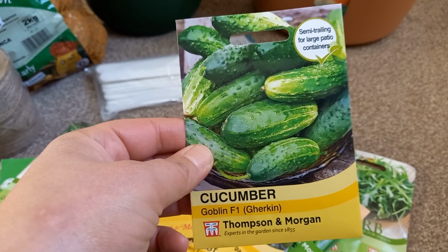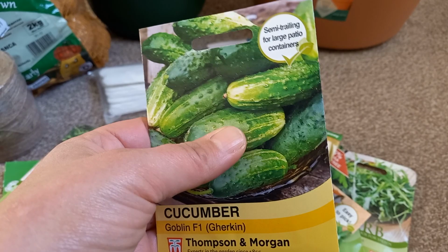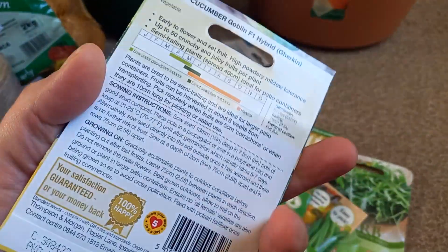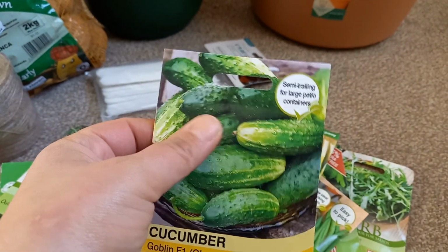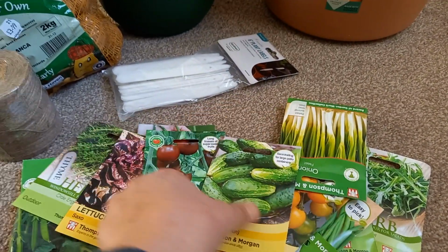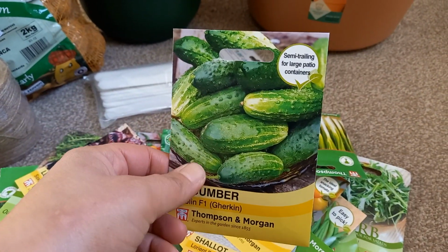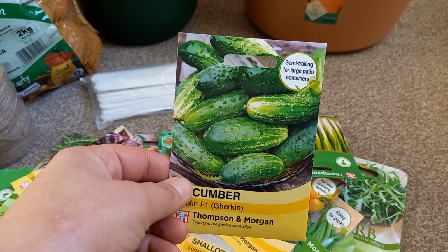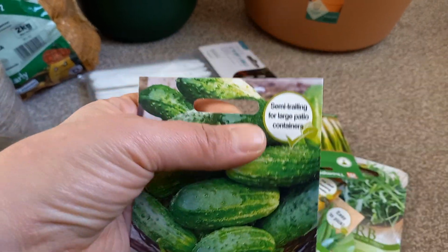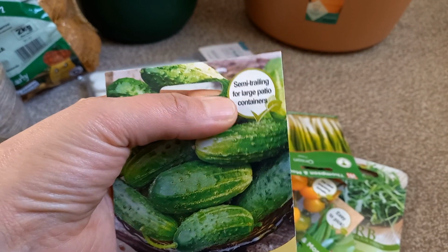And cucumber. These are called Goblin F1 gherkin, so I think they're the mini cucumbers. Again, they're quite good. We're a family of 2. Quite often when we buy full size cucumbers, they just don't get used. So if these grow, then they're an easier size for us to deal with, and reducing waste and all that kind of thing.